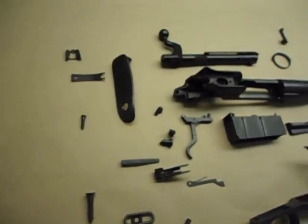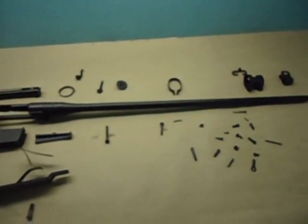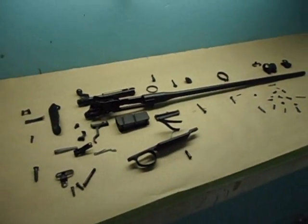All right, so that's about it for this one. I'll wrap this up, and next time you see it, it'll be all assembled. So stay tuned.